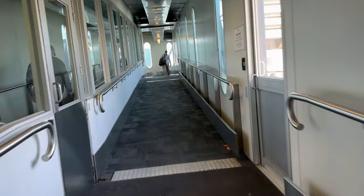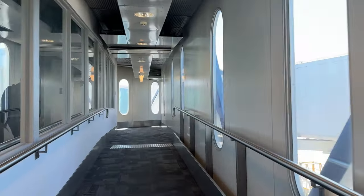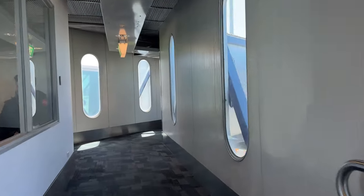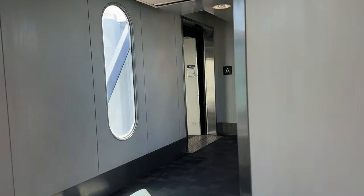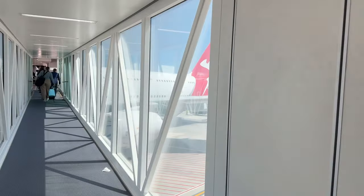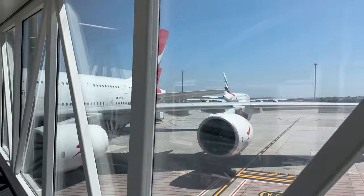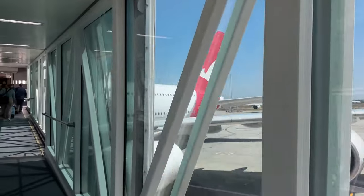Rightio, here we go. I think we're about 30 minutes late boarding. We're finally making our way down to the aircraft now, so hopefully we can make up that time in the air. Let's see. And there's our aircraft, nice big A380. Up on the top deck today.